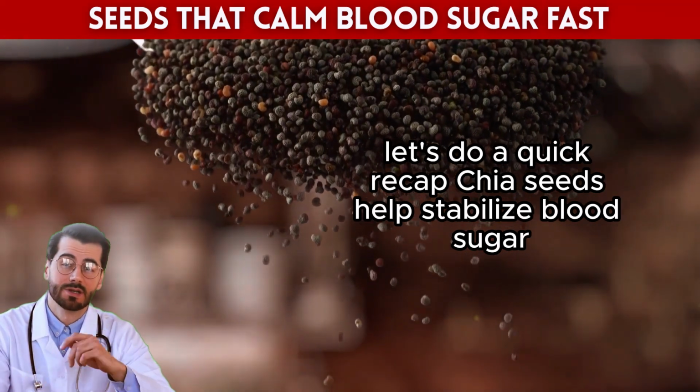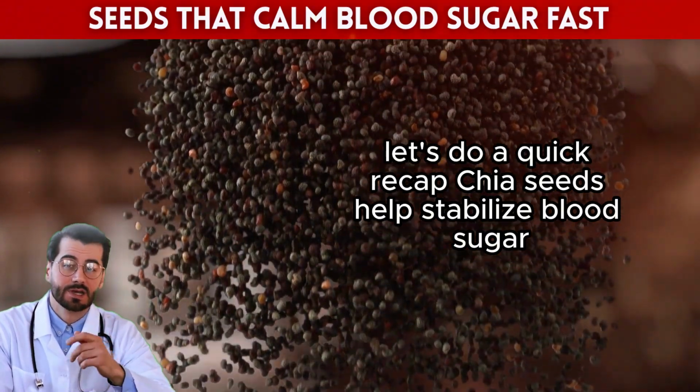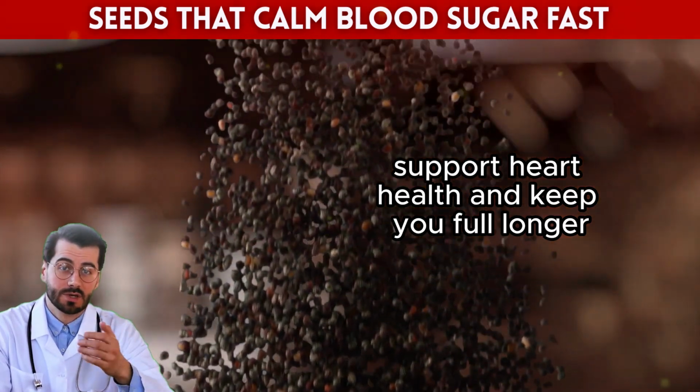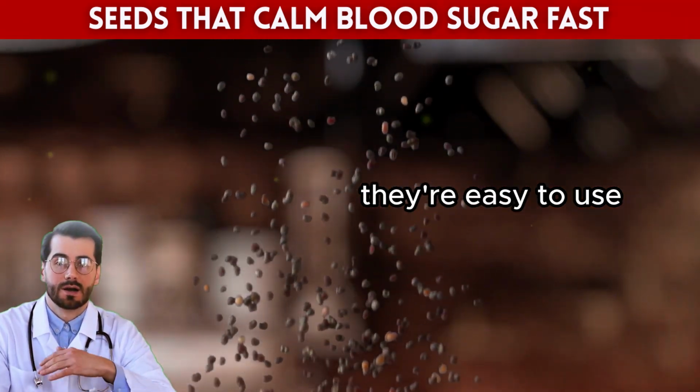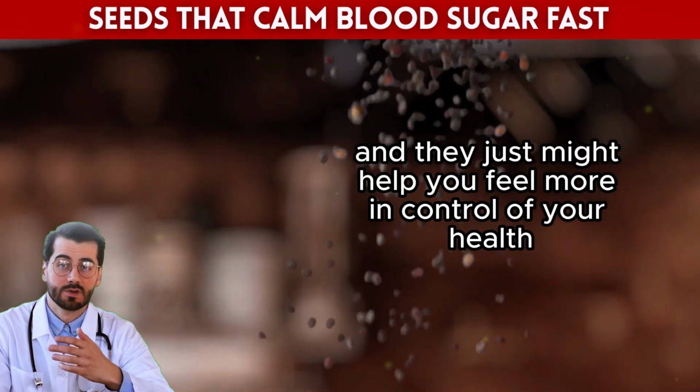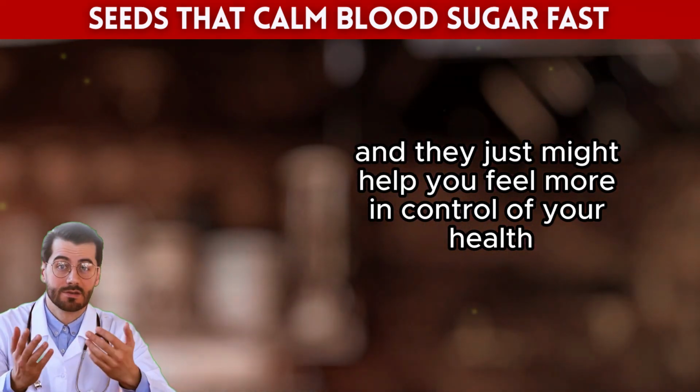Let's do a quick recap. Chia seeds help stabilize blood sugar, reduce inflammation, improve digestion, support heart health, and keep you full longer. They're easy to use, inexpensive, and backed by both tradition and modern science, and they just might help you feel more in control of your health, naturally.